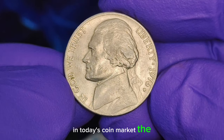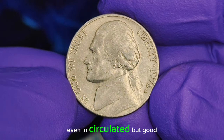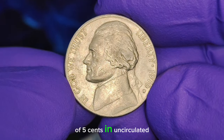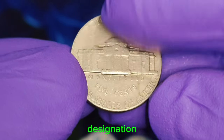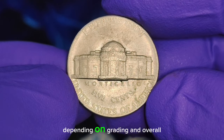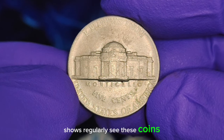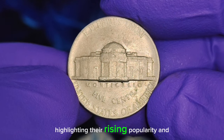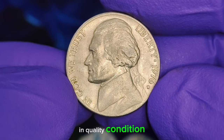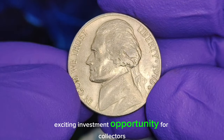In today's coin market, the 1976 Jefferson Nickel with the D mint mark is performing incredibly well. Even in circulated but good condition, these coins are trading at a value far above their face value of 5 cents. In uncirculated condition, or with full steps designation, prices can climb significantly, sometimes reaching $50,000, depending on grading and overall appearance. Auction platforms and coin shows regularly see these coins attracting competitive bidding, highlighting their rising popularity and monetary value. With every passing year, as these coins become scarcer in quality condition, their market value continues to grow steadily, making them a solid and exciting investment opportunity for collectors.